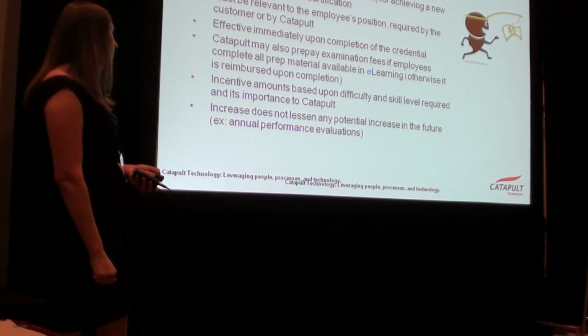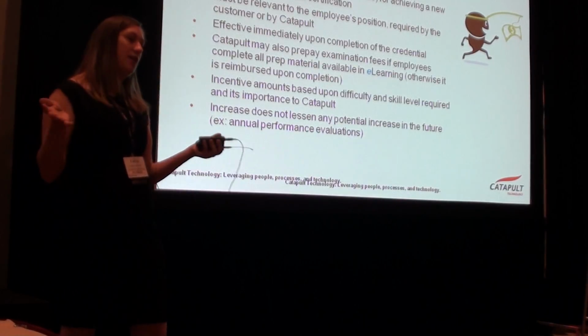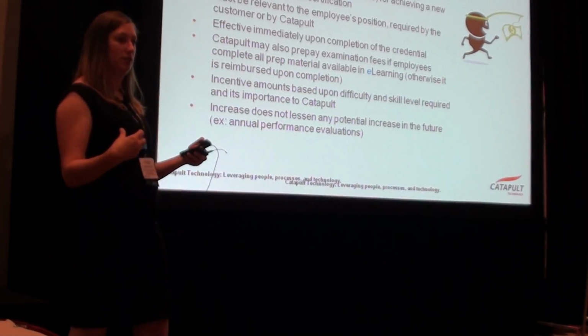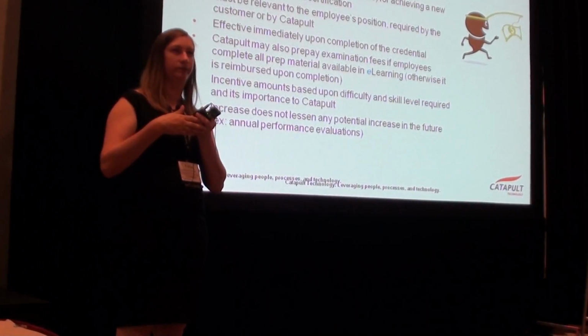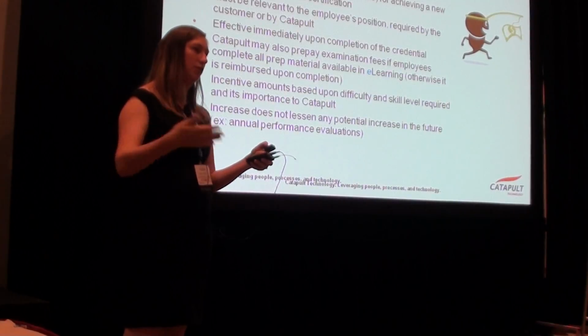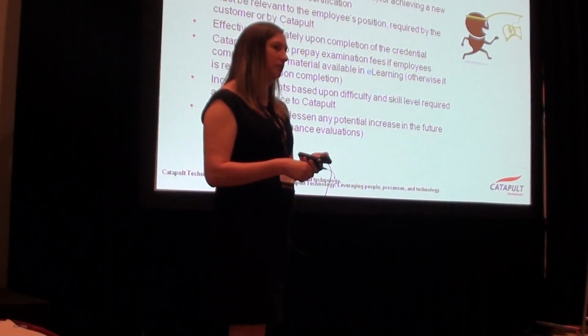The incentive amounts that were awarded range anywhere between $500 and $3,000, depending on the difficulty of the exam and its importance to Catapult as a whole. So your PMPs, your CISSPs, they're really the top. If you go and get program manager, which is the one step over the PMP, that one I believe was a $3,000 carrot.